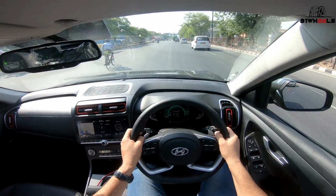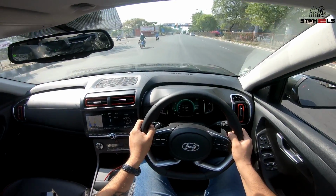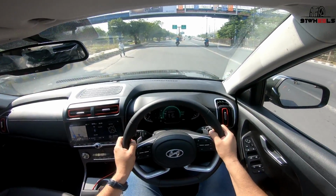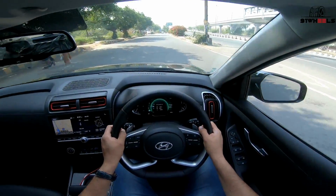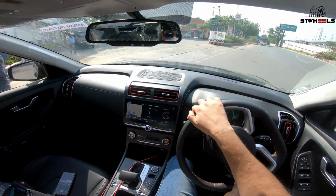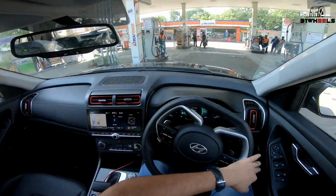So I think we'll be entering the pump at 143.5 kilometers. I'll show that on this camera as well. Just a few seconds. Economy is 20.5. We've taken 3 hours and 3 minutes to do 143.5 kilometers. There you go, the pump comes. The same nozzle, the same dispenser basically, where we came yesterday.